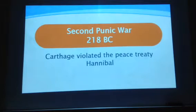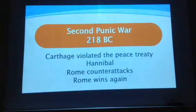And they sent General Scipio to attack Carthage. So Rome counterattacked. They're being attacked at home, so instead they decide to attack back. And Hannibal had to rush home to defend his city, leaving behind all of his victories that he had accomplished on the Italian peninsula. So, we end the Second Punic War, and Rome wins again. So the score now is Rome 2, Carthage 0.